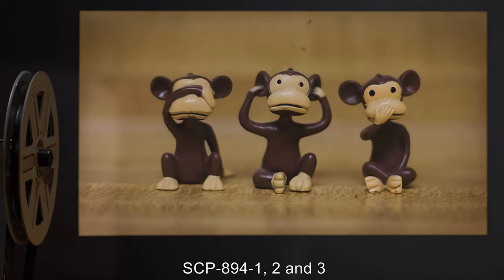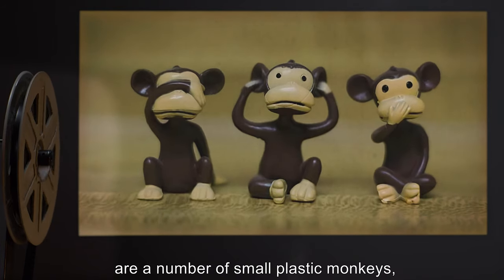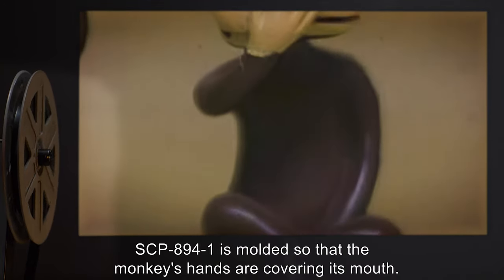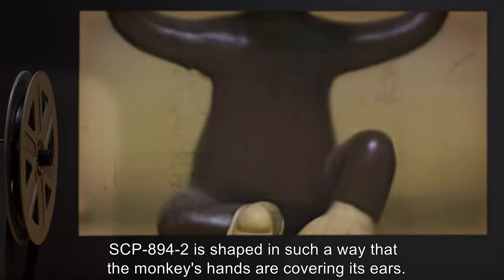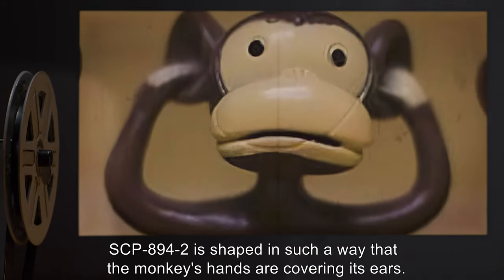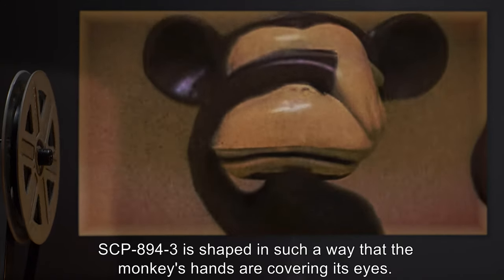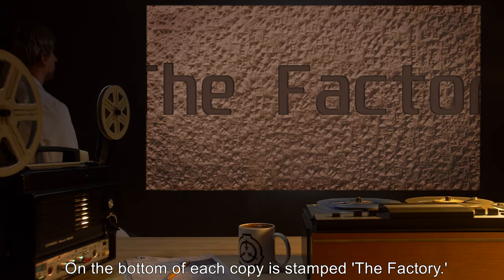Description: SCP-894-1, 2, and 3 are a number of small plastic monkeys, each set with a slightly different mold. SCP-894-1 is molded so that the monkey's hands are covering its mouth. SCP-894-2 is shaped in such a way that the monkey's hands are covering its ears. SCP-894-3 is shaped in such a way that the monkey's hands are covering its eyes. On the bottom of each copy is stamped "The Factory."